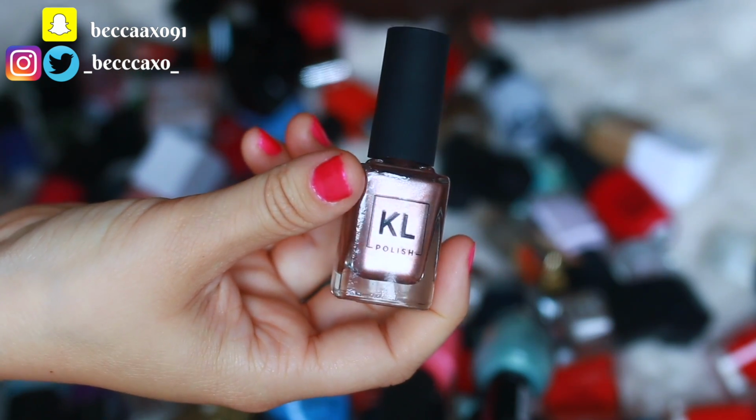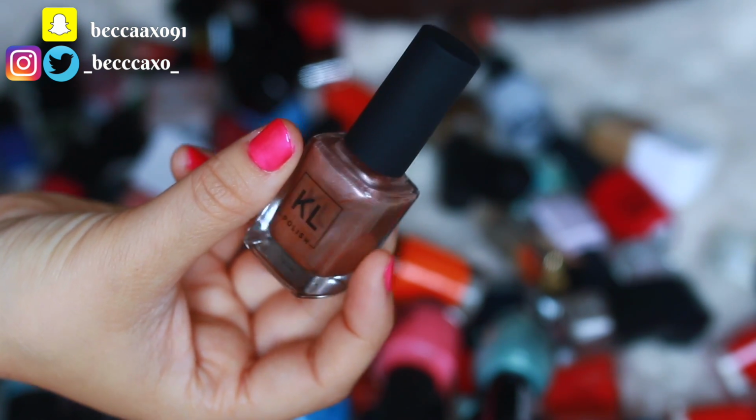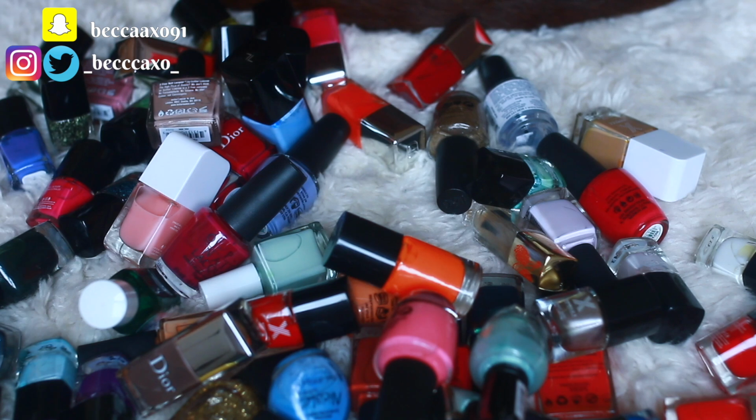This one right here is her metallic formula. This one is called That's What She Said. I've actually had this one on my toes for quite some time. I need to change it, but this one's really pretty as well. It's kind of like a rose gold kind of silver shade. I feel like it's very unique. So all four of those I'm going to keep.